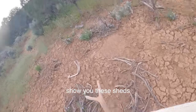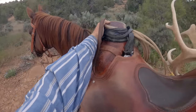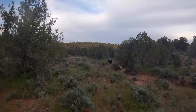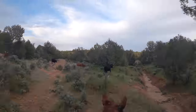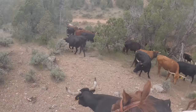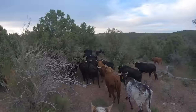I don't got time to show you these sheds, but I'll hurry and pick them up. This is a wreck and a half. I found these cows hiding in the trees. There was about 10 of them, and after I gathered them up, our herd number increased, but we're still missing a bunch. Hey! Holy crap. It's a mess, dude. Hey!